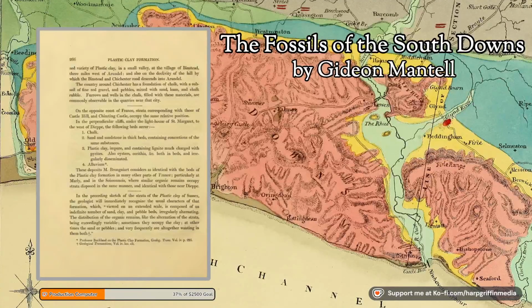In the preceding sketch of the strata of the plastic clay of Sussex, the geologist will immediately recognize the usual characters of that formation, which, viewed on an extended scale, is composed of an indefinite number of sand, clay, and pebble beds, irregularly alternating, the distribution of the organic remains, like the alternation of the strata, being exceedingly variable. Sometimes they occupy the clay, at other times the sand or pebbles, and very frequently are altogether wanting in both.